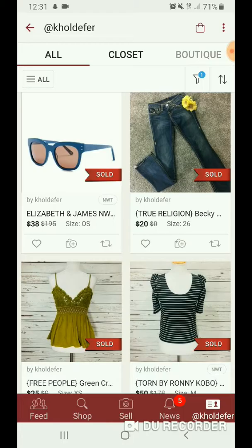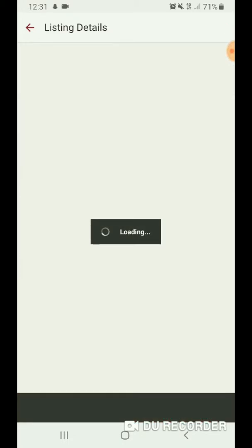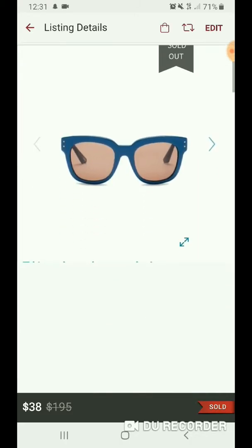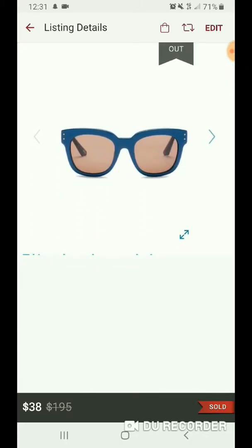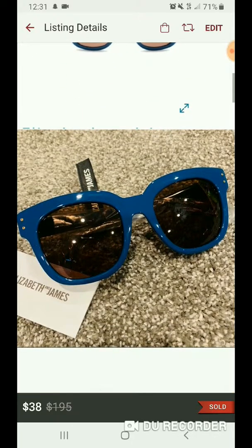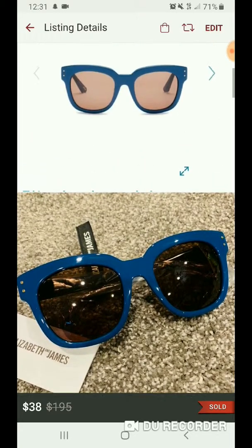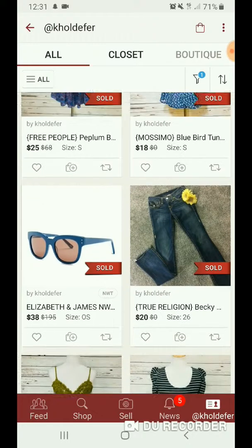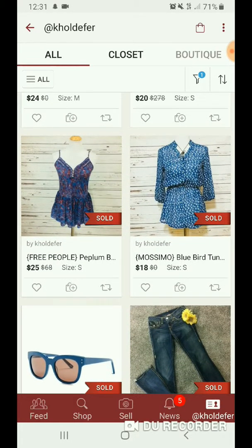These Elizabeth and James sunglasses, I was really happy with this sale of $38. They were also a TJ Maxx find, so they were really, really cute. New ones with tags were $195, so I think that the buyer got a great deal, and I am really happy with that sale. It only cost me a couple dollars at TJ Maxx.